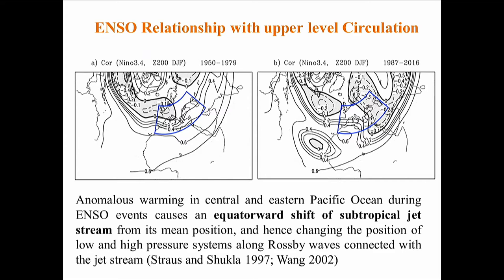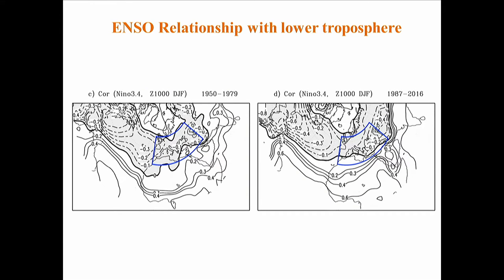So the anomalous warming, as I have observed from the previous study, they mentioned the anomalous warming in the Central and Eastern Pacific Ocean during the ENSO events causes an equatorward shift of the subtropical jet, because storm centers always move along the northern part of the subtropical jet. So if the subtropical jet shifts southward, then eventually the storm center will also shift southward. And this actually has a benefit for the storm centers during the El Nino years to go through the Mediterranean, Western Euro-Mediterranean region.